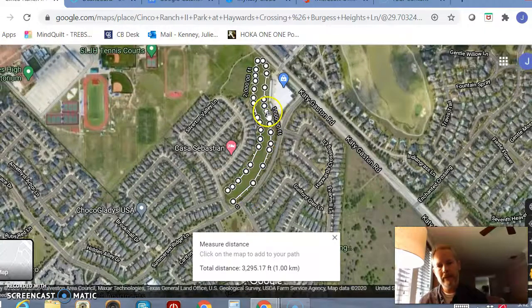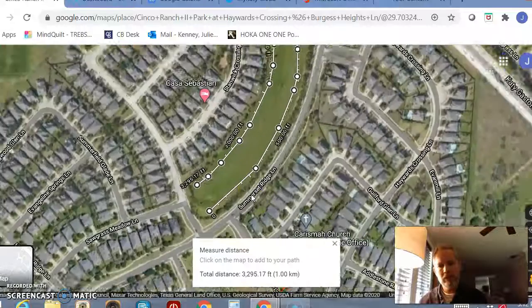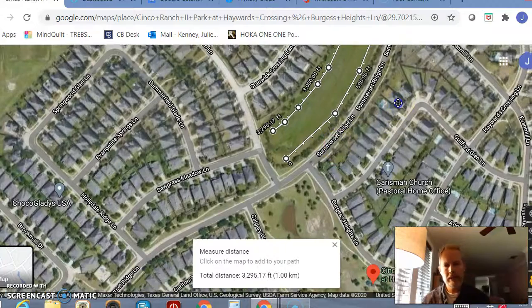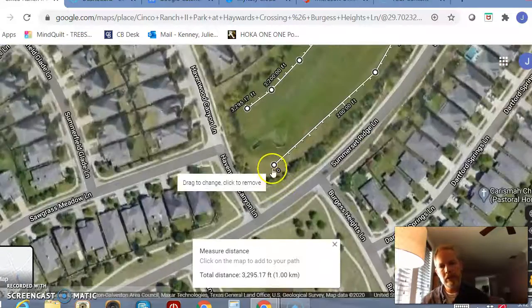Okay. This is a flat and fast 1,000 meter loop. We're going to use this for interval 600s to introduce those 600s. If you've got your cross country spikes, please bring them. We will start after our warm up.